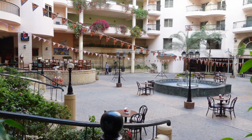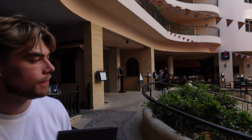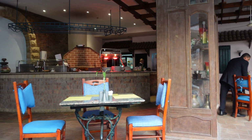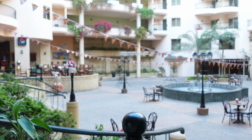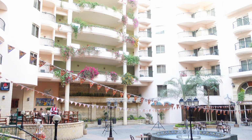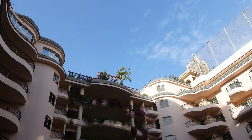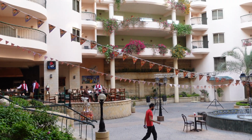So this was the courtyard. This is where they had two main restaurants. It was like a Lebanese restaurant and an Italian restaurant. So after the journey, we decided to sit down, have a little snack, bit of a refuel, before going to sit by the pool. They also had an Asian restaurant in the back and like a buffet underneath, but we didn't go to those. So I had a little pizza. Eloise had like a carbonara.